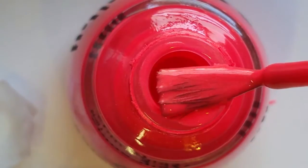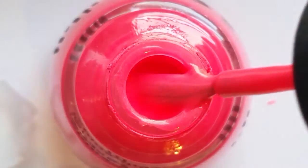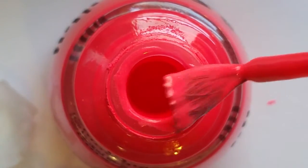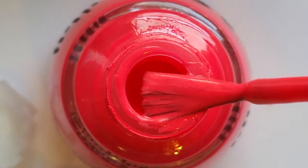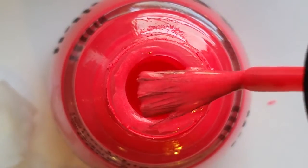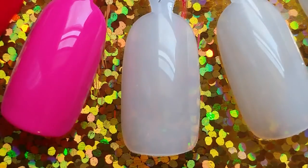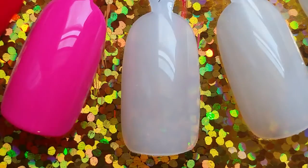Okay, so here's our brush shot. I don't even know if you guys are going to see that gold shimmer that runs through it. Oops, maybe a little. Oh well, it's in there. Let's swatch it. Let's get on our first coat of Bite Me.